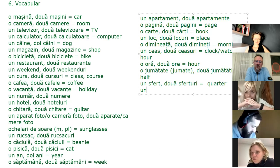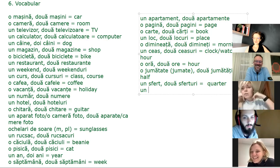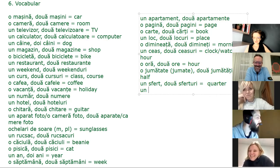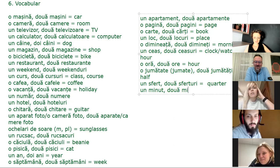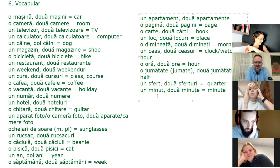O minută. That's very antiquated and poetic. I think Eminescu had poems. If you've heard about Eminescu, our national poet, he used this word minută, but then he was a poet, so he was allowed to bend the language rules however he wanted. So un minut, două minute. So minută means minutes, and minut is one of them.